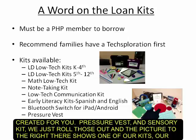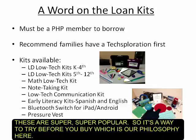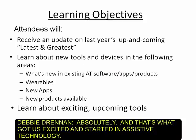A Bluetooth switch, a pressure vest, and a sensory kit. We just rolled those out thanks to Autism Speaks, and the picture to the right there shows one of our sensory kits, and a sample of the tools such as a weighted lap pad, a compression vest, a wiggle seat, noise-canceling headphones, and these are super, super popular. So it's a way to try before you buy, which is our philosophy here. Absolutely. And that's what got us excited and started in assistive technology.